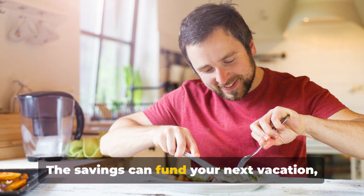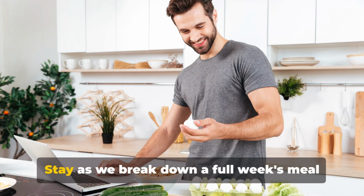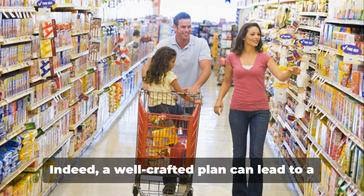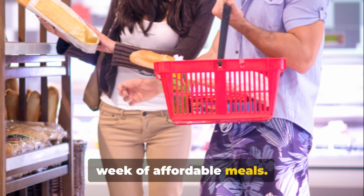The savings can fund your next vacation, debt payment, or offer financial comfort. Stay as we break down a full week's meal plan that won't break the bank. The secret to eating on a budget starts with planning. Indeed, a well-crafted plan can lead to a week of affordable meals.